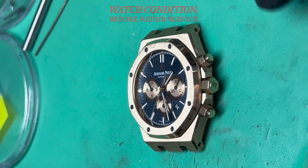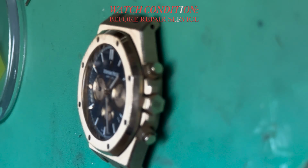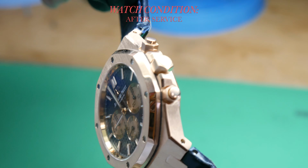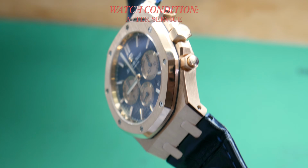Feel free to visit our repair center in our Miami Beach showroom. At Gray & Sons Jewelers, we do Audemars Piguet watch repairs because we love Audemars Piguet watches.